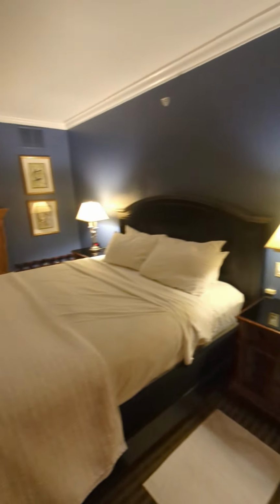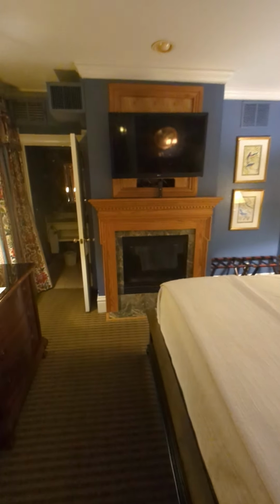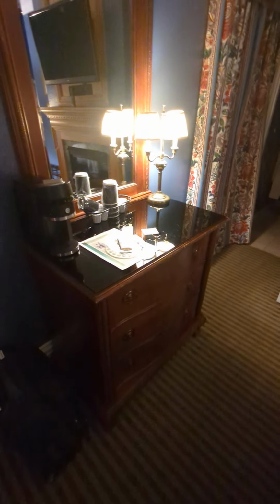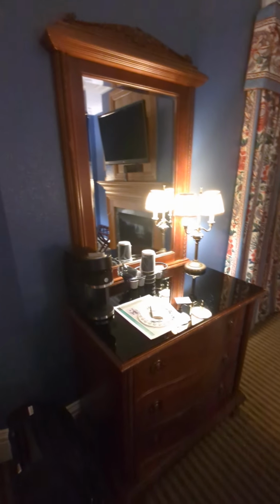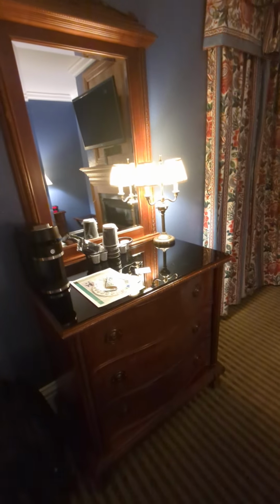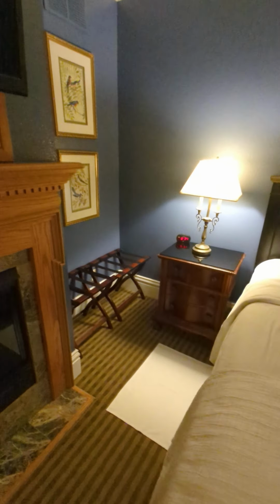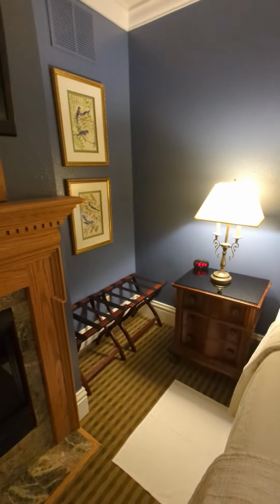The front door. We have a fireplace, which is really cool. There's a TV. This is a little stand with a coffee machine and a mirror, and the dresser. Over here we have the nightstand, a place to put your luggage, some more artwork, and we're going to go into the bathroom here.